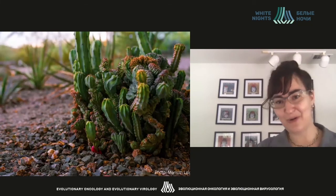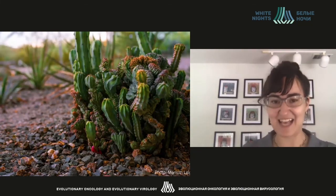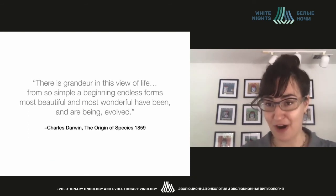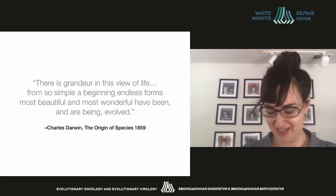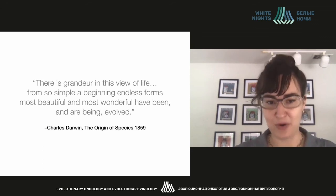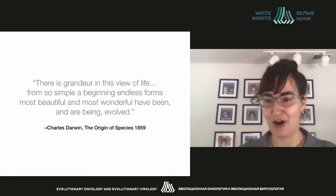So now we return back to the crested cactus garden, and I want to leave you with this quote from Darwin, which inspired the name for our garden, which is called Endless Forms Most Beautiful. Here's the Darwin quote. "There's grandeur in this view of life. From so simple a beginning, endless forms most beautiful and most wonderful have been and are being evolved."